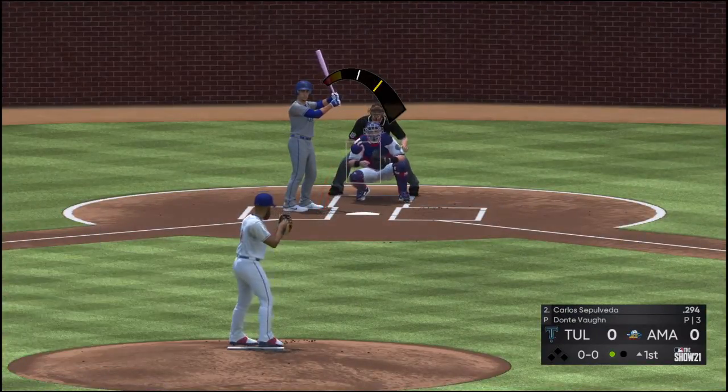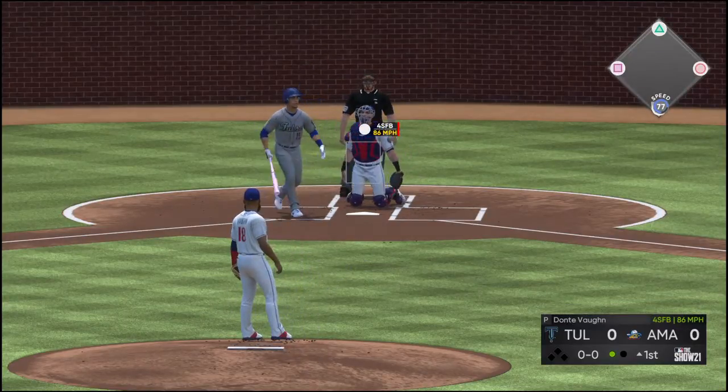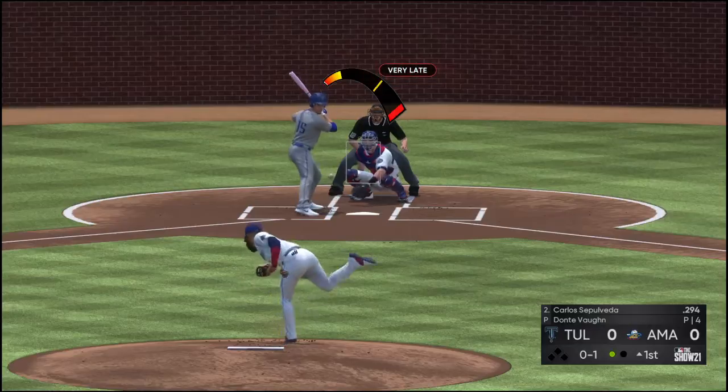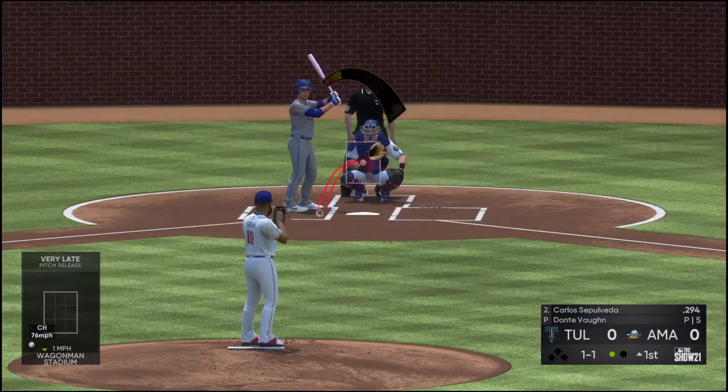So next to hit is Carlos Sepulveda. Nine at-bats for him in the series so far, and he's collected a pair of hits. Bases are empty, one man out. Changeup laid off down around the shins. Here we go.